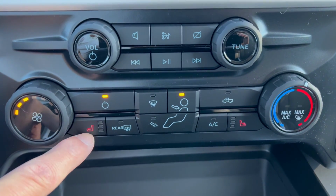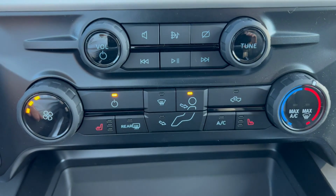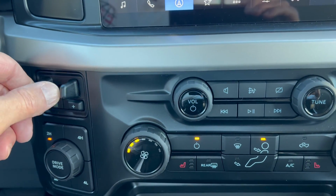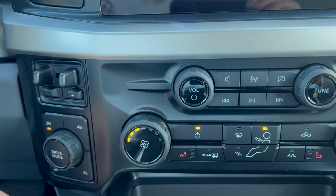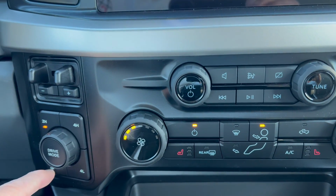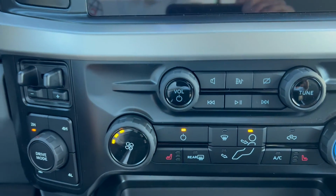And then, but we do have 3-stage heated seats for the driver and the front passenger. So they got you covered there. And over here, you got your trailer tow disconnect right here. And then you have your drive modes where you can manually shift into 2 high, 4 high, 4 low, or lock the diff up. Here's our push button start right over there. So they got you set there.